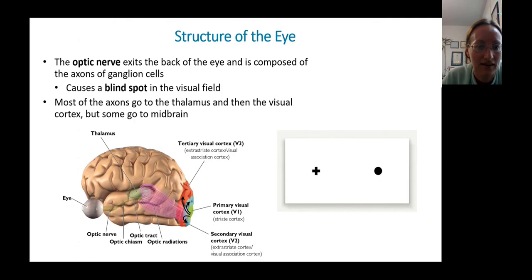So when the image is picked up, it's sent through layers of cells in your retina. It goes from the cones to the bipolar cells, from the bipolar cells to the ganglion cells, and the axons of the ganglion cells wind up into the optic nerve. And the fact that that part of your retina is an exit point means that you can't see there. And so we all have a blind spot where we just can't see anything.